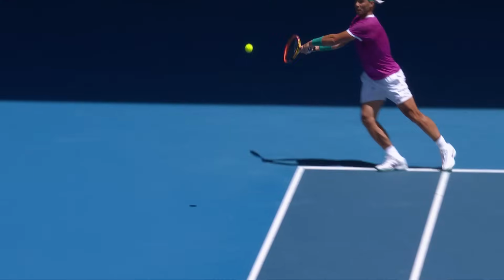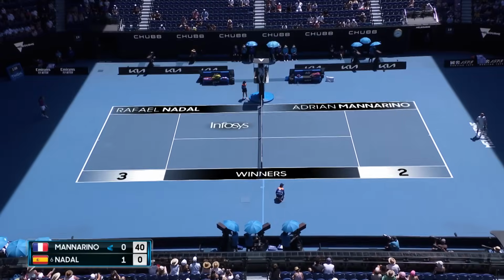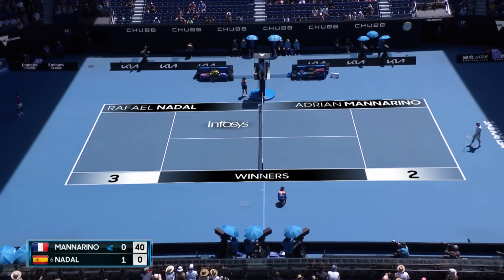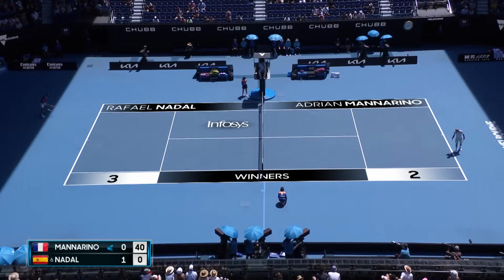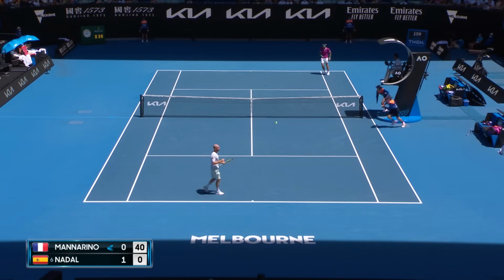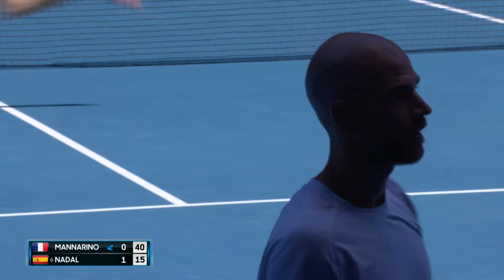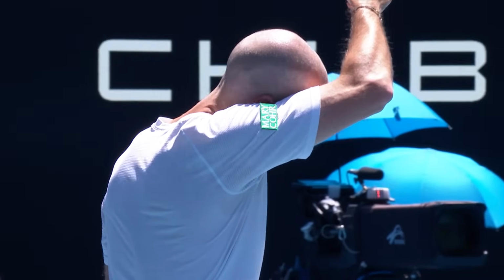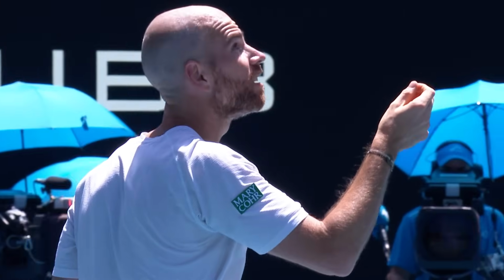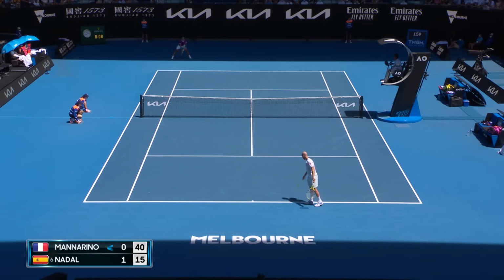40 love. You don't see it very often, 40-15. Mannarino on the first ball on that second court, he stands wide, really wide, quite extreme for a lefty. And then if he misses that first serve, he gets closer to the middle of the line, still with some width. Take a look at it next time he's in that spot, trying to get that wide serve to really break away.